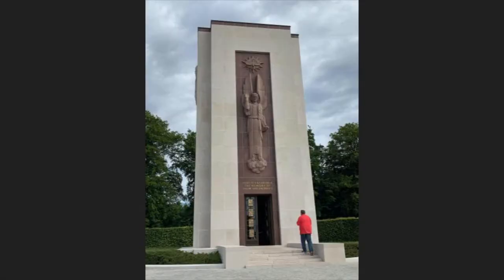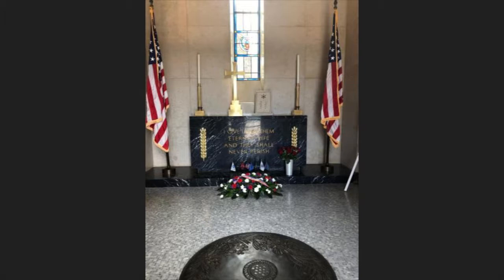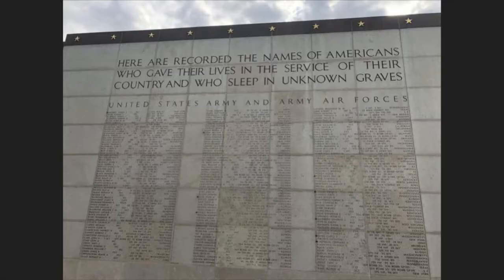The inside of the chapel provides an altar where those who wish can go to pray, with an inscription reading, "I give unto them eternal life, and they shall never perish." The cemetery was established on December 29, 1944 by the 609th Quartermaster Company of the U.S. Third Army, while the Allied forces were fighting off the Ardennes offensive.